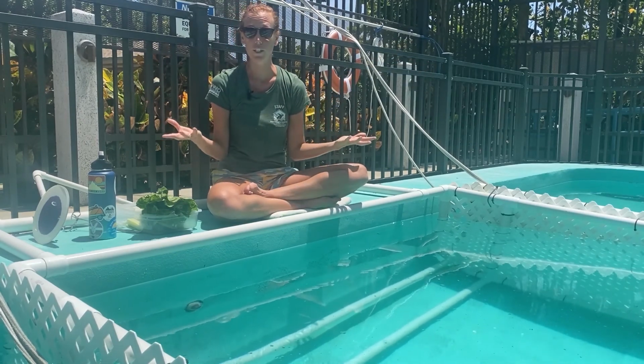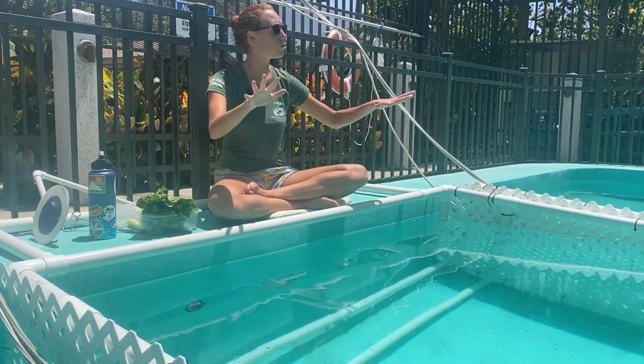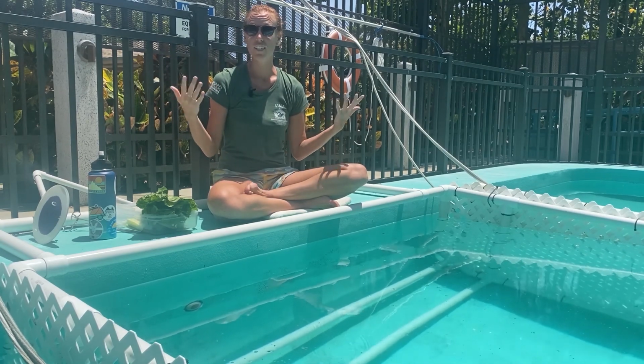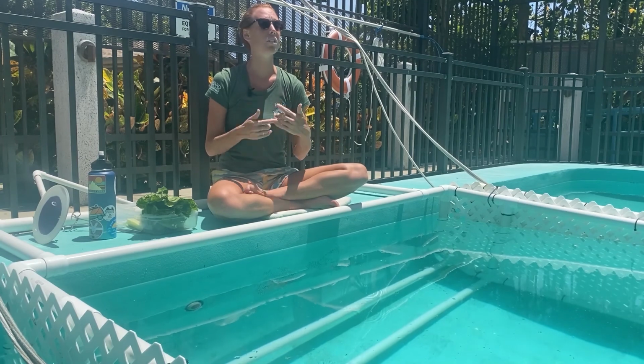So in the cold winter, like those 4 days out of the year where it actually gets cold in Florida, if the pool cools down, Captain's internal temperature is going to lower. And when it's hot in Florida, like right now in the middle of summer, as the pool heats up, Captain's internal temperature is going to heat up.